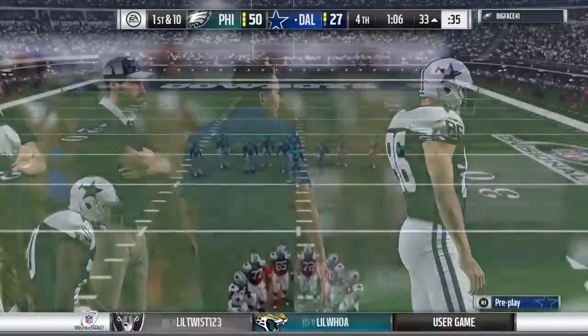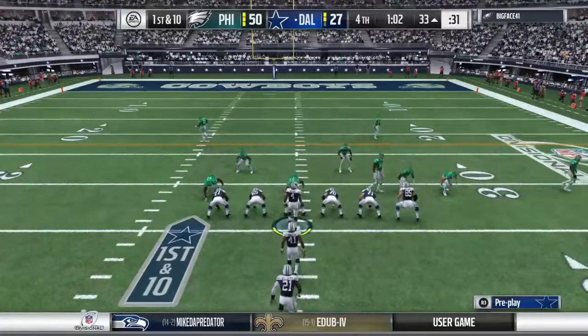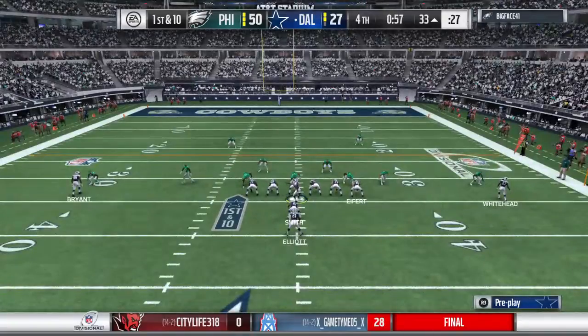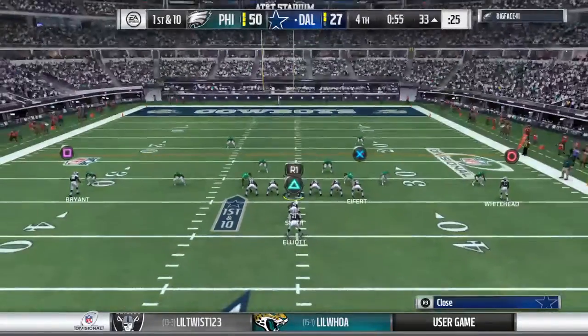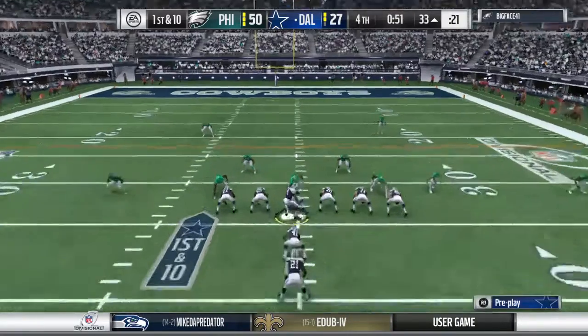And what the receiver's trying to do is make the defender think he's going upfield for a deeper route and then breaks it off, usually after about 3 to 4 steps, and cuts towards the middle of the field. And now what he's trying to do is use his body to keep the defender away from the football and give the quarterback a really nice target.